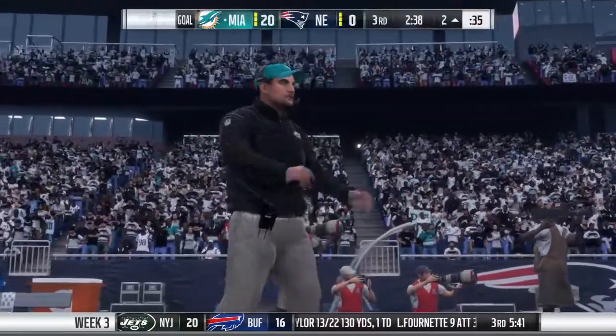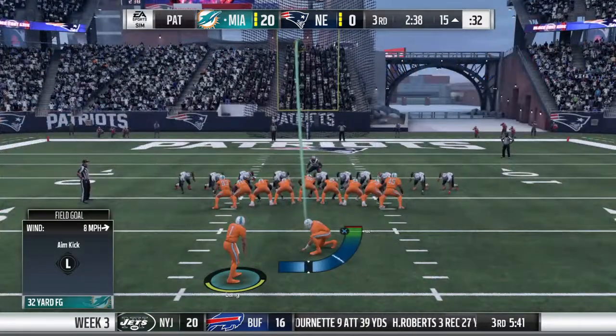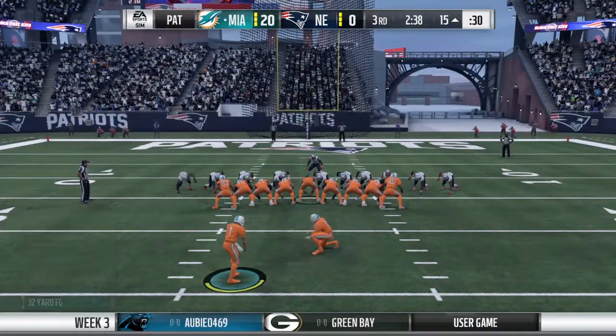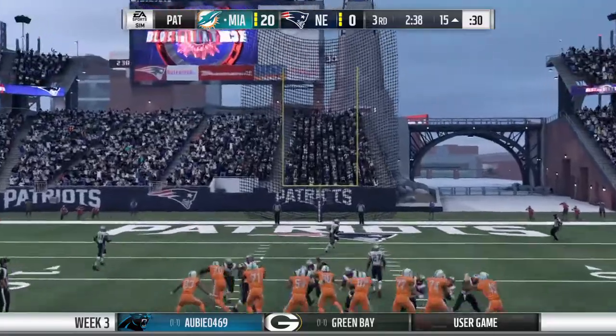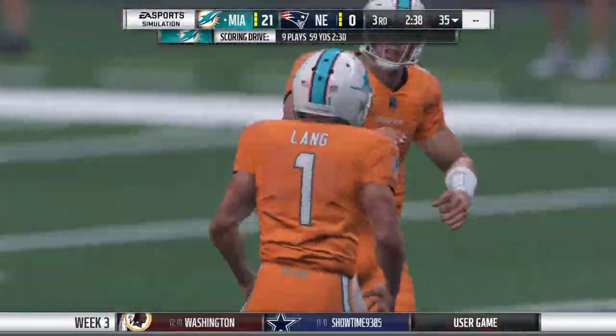Jarvis Landry, his 3rd touchdown now on the year. And the Dolphins are able to grow their lead. Always important to get the first score of the second half. Now you start to pull away a little bit and get some breathing room going.